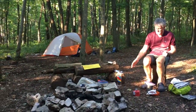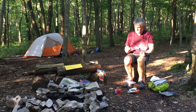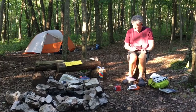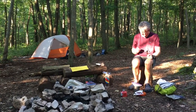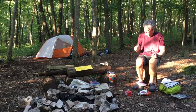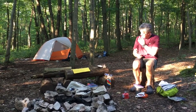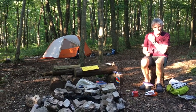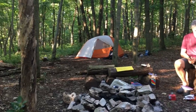We're camping near the Eagle's Nest shelter. Pat's swatting bugs. Mosquitoes. Getting ready to eat his ramen bomb, which is ramen noodles, and then he put some instant mashed potatoes in it. I had some mushroom couscous that was really good. We have this whole campsite to ourselves for now.